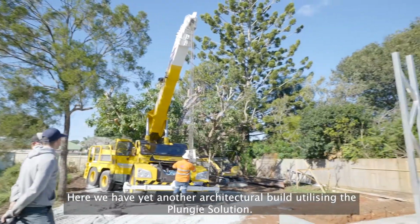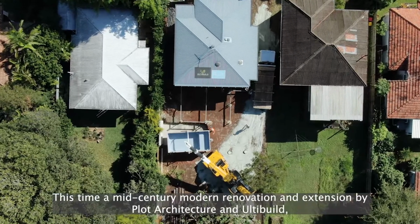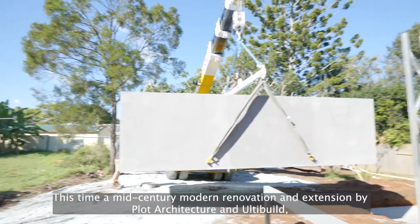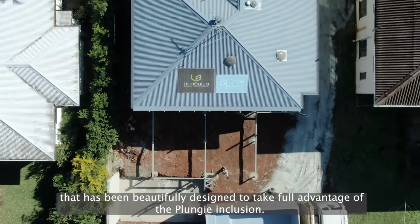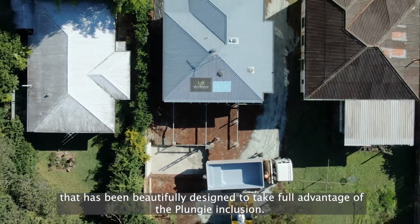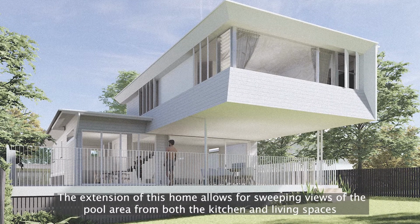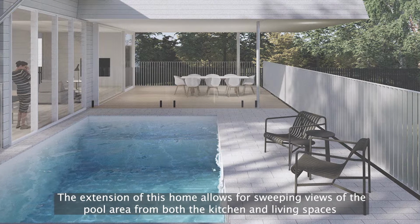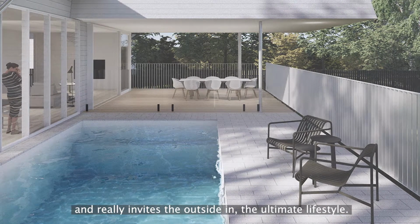Here we have yet another architectural build utilising the Plungie solution. This time, a mid-century modern renovation and extension by Plot Architecture and Ultibuild that has been beautifully designed to take full advantage of the Plungie inclusion. The extension of this home allows for sweeping views of the pool area from both the kitchen and living spaces, and really invites the outside in, the ultimate lifestyle.